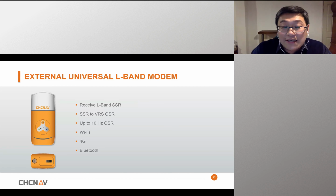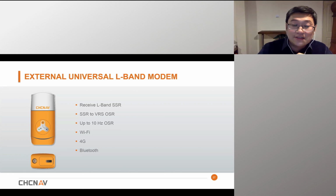And then there is the external universal L-band modem. For existing receivers who do not have these L-band modems integrated inside, we have made a product. This thing can receive L-band SSR and convert SSR corrections to OSR corrections using VRS, virtual reference station algorithms. Then it can broadcast up to 10 Hz OSR out via Wi-Fi. And we have also reserved 4G and Bluetooth capabilities in it.